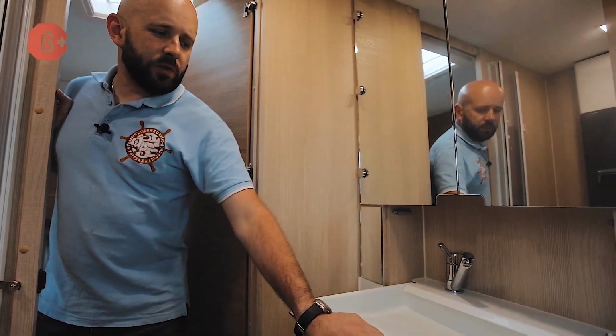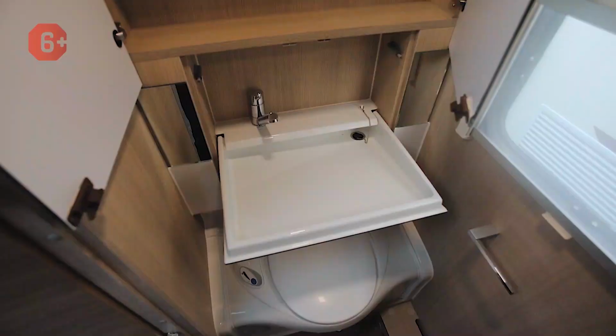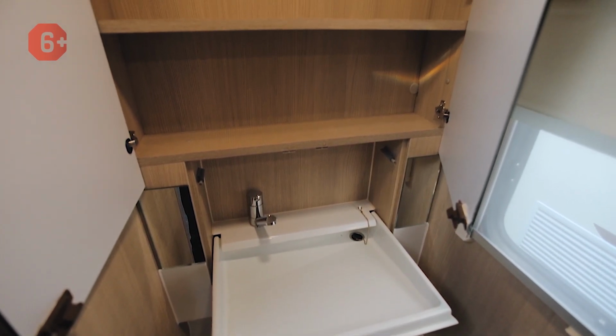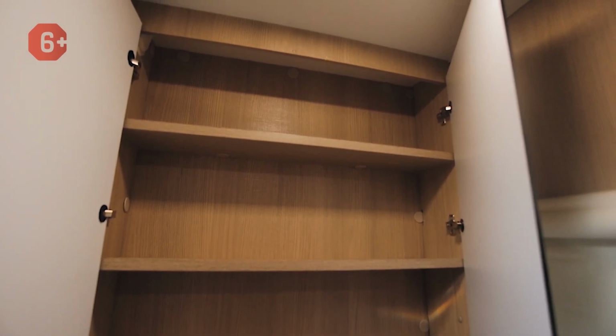The sink here folds down. There's also a cupboard for toiletries. You could even store towels in here and a cup with your toothbrushes.